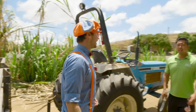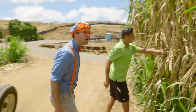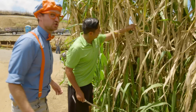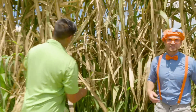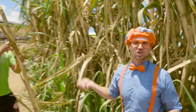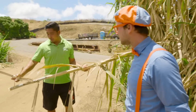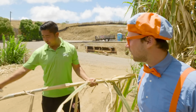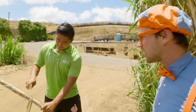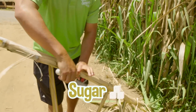Okay. All right, Farmer Kenny. What do we do now? We're gonna cut some sugarcane down. Okay. Wow. Hey, these are sugar canes. Look for a nice stalk. Whoa, that's a sharp knife. He just chopped it down. Wow, what's sugarcane used for? You could use it just to suck on. You could use it to press it out, make juice out of it. Cook with it. Is that what they make sugar out of? Yeah. Whoa, sugarcane makes sugar. Wow. Okay.